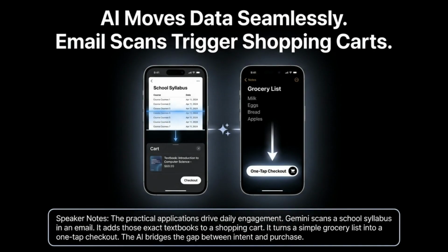Practical applications drive your daily engagement. Gemini can scan a school syllabus in an email and add those textbooks directly to a shopping cart, or turn a simple grocery list into a one-tap checkout, bridging the gap between intent and purchase.